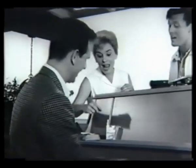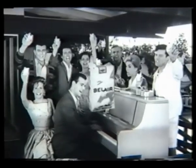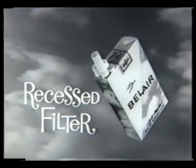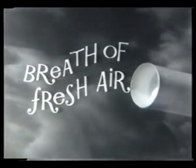Smoke Bel Air. Smoke twice as refreshed, because the filter's recessed in New Bel Air. Menthol Fresh Bel Air. Only Bel Air brings you the Menthol Fresh blend for clean, refreshing taste, plus the modern recessed filter. The only recessed filter on any menthol cigarette. Bel Air's filter is set deep, clean, away from your lips. Puts a breath of fresh air between the filter and you.